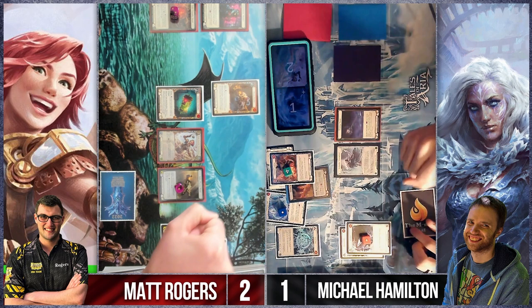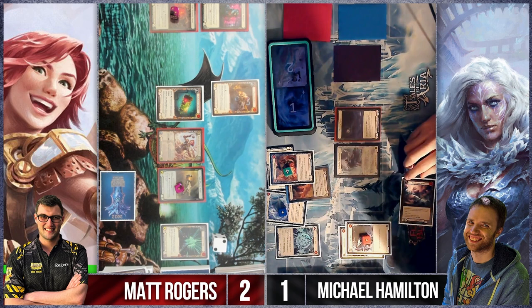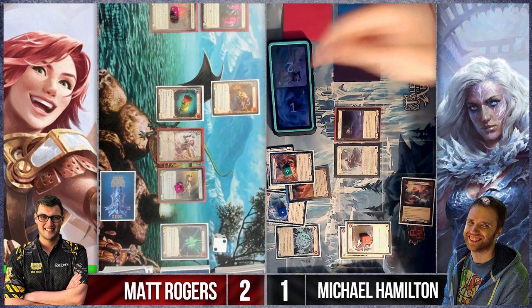I don't think there's any way to get out of that, as AB2 is all you have left, and two is there. There is no other way to deal with that arcane damage. Michael Hamilton walked to the edge, looked over, and then pushed Matt right off the cliff.